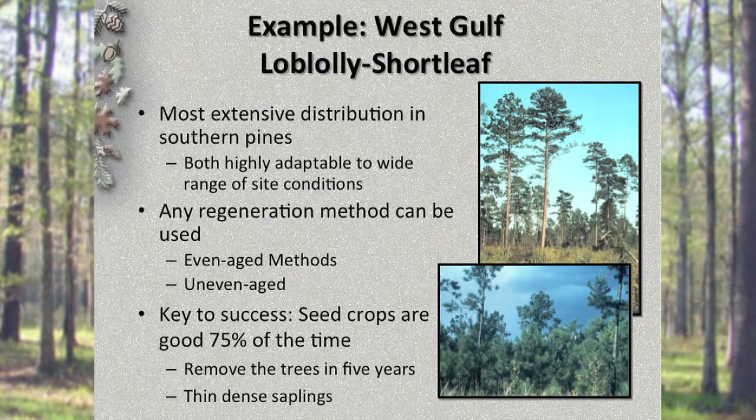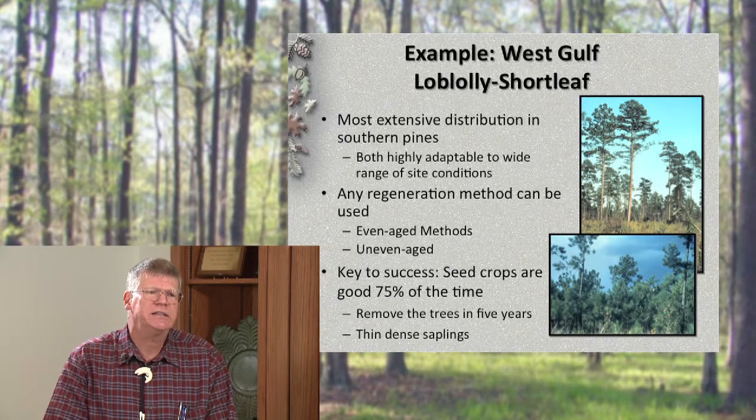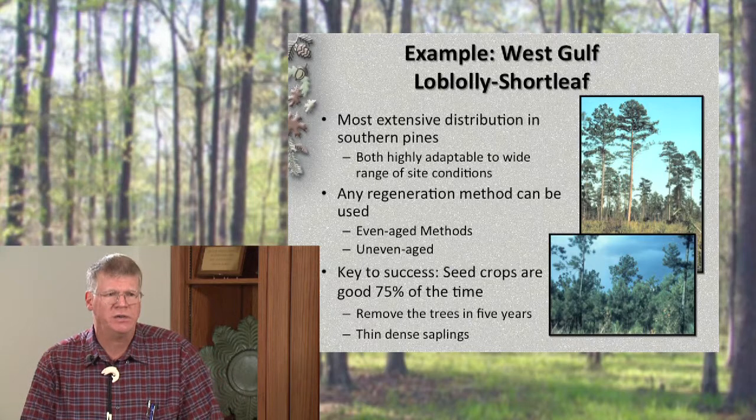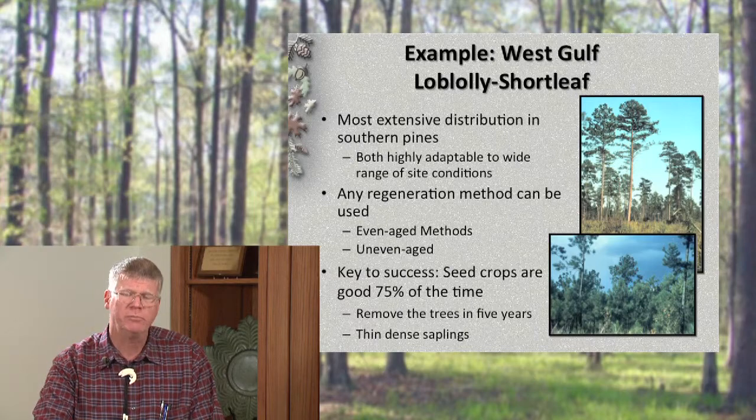So a real-life example, Western Gulf Loblolly-Shortleaf. Both of these species of southern pine are among the most extensive distribution in the southeast. Both are highly adaptable to a wide range of soil and site conditions. Virtually any regeneration method can be used, even-aged or uneven-aged. Here we're talking about even-aged regeneration. And the key to success is that the seed crops are good 75% of the time, and you usually will leave the seed trees there for about 5 years, get very good advanced regeneration, and then thin the stand as saplings.